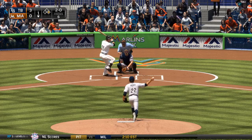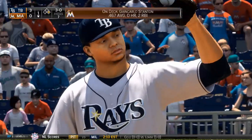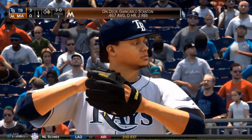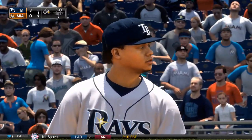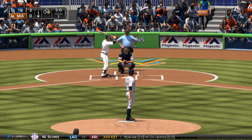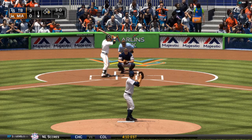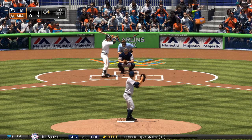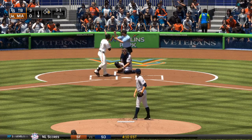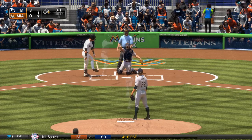Here's the 2-0. 3-0 now. Is he worrying too much about that guy on first? I think he might be. Guys worry so much about the stolen base, but they don't realize that a walk is 10 times worse. Here it comes, the 3-0. And he gets this fastball over, back to 3-1 now.